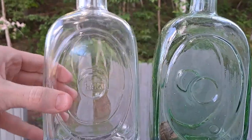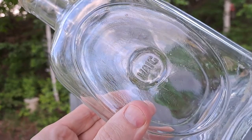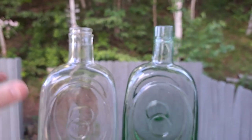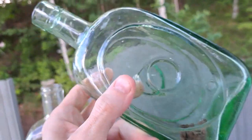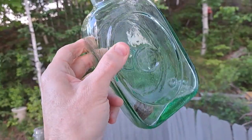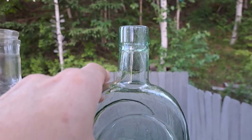Okay, folks, so here's the Haig Scotch whiskey bottle I dug up in this video, and it's probably from the 1930s, but I was happy to dig it up. It's got the cork and seal style finish on it, but the reason I kept it was because it identifies this one here, which I dug up a couple months ago. Much older bottle, nice greenish hue to it, blown in a mold, with an applied lip, applied finish.